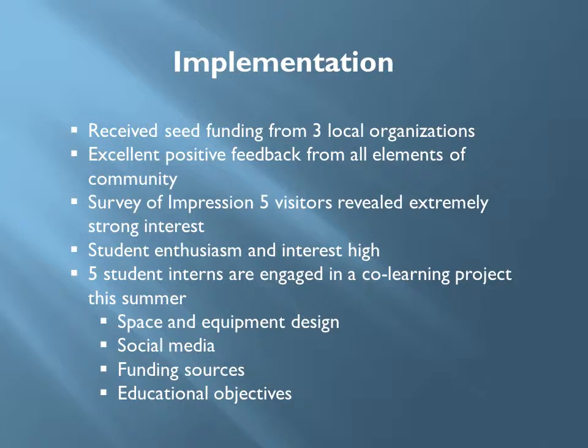Well, implementation is moving forward very well. We've received seed funding from 3 local organizations that we're using for our project planning right now. We have great positive feedback from a wide variety of groups, economic development groups, inventors groups, educational groups, all across the region. We think this is a concept that fills a very valuable niche in the greater Lansing area.